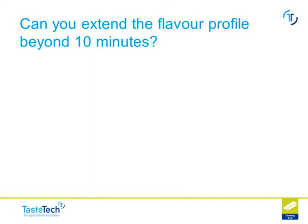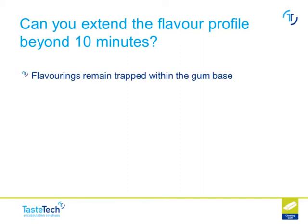So, in answer to this question, yes, you can. By encapsulating high-intensity sweetener, the gum tastes sweet even after 10 minutes, which supports the flavouring present within the gum base, ensuring it's perceived even at the end of the chew time.